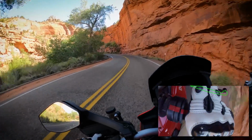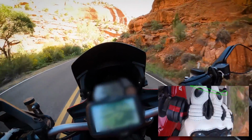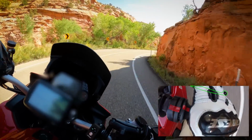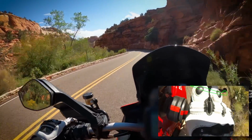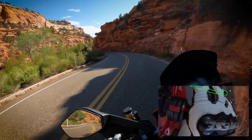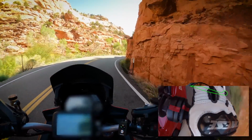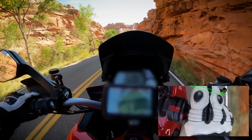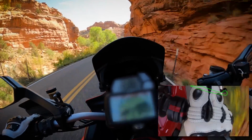Like, look at that. Oh, that's so good. Maintenance throttle, acceleration, brake, a little bit of tip in, still on the brakes, to maintenance. There's my exit. Brake, maintenance, back to the brakes, maintenance, acceleration. Isn't that fun? Just gonna do that all day long.